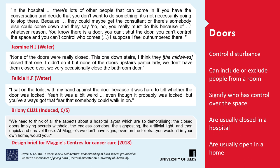And Bryony here talks about using the shared bathrooms in the consultant-led unit that she gave birth on. So two rooms had a bathroom between them, and both rooms had doors on it, and you had to lock both doors. But she could never really feel certain that she wouldn't be disturbed in those rooms. And actually she could hear the woman in the other birth room through the doors, and knew exactly what her location was, just by sound.